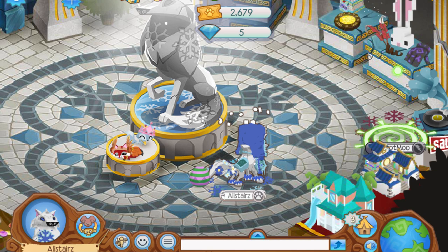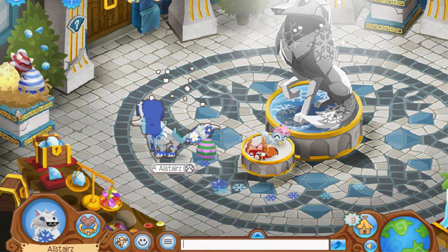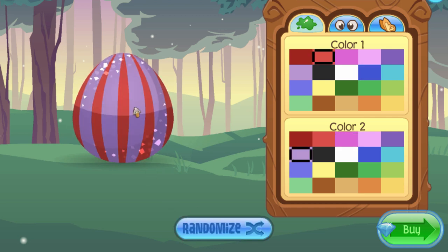Hey, there's Whaatmo. We have 5 more diamonds, so that means we have enough to buy 1 more egg. So let's just go ahead and go for it. And hopefully in one of these 2 eggs, we'll get the new mystery pet. And it looks like we got a purple and red sparkly one. So let's go ahead and buy this.